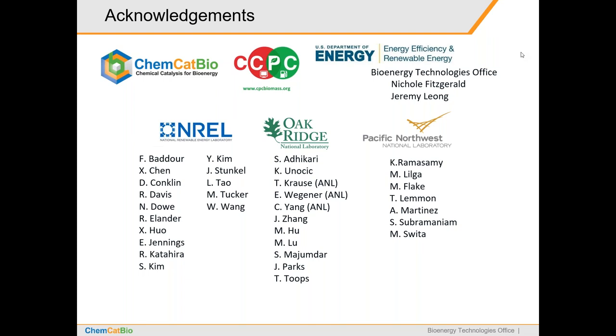You can manage, by modifying your operating conditions, to stay under C20 and avoid polymerization. So this is not an issue, yeah.